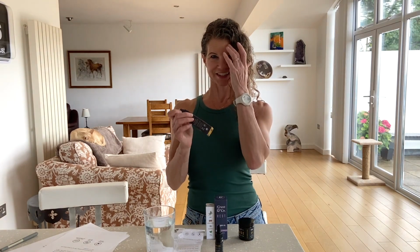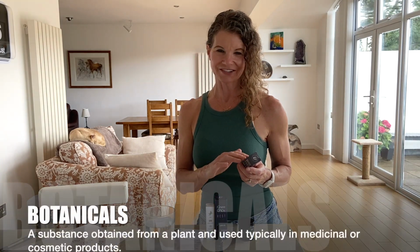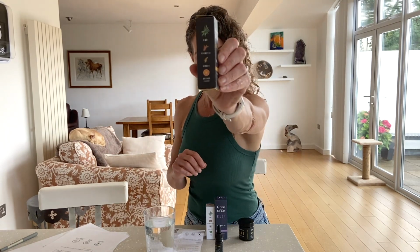So I'd heard CBD oil tastes horrible, but this actually tastes quite nice. And that's because Grass & Co blend their CBD with complementary botanical ingredients, and the Ease has turmeric, ginger and orange.